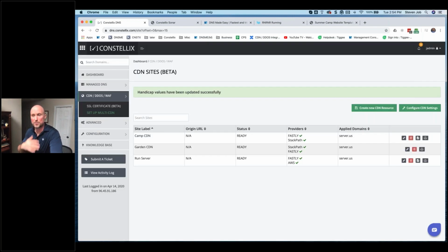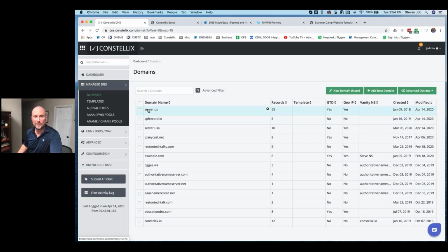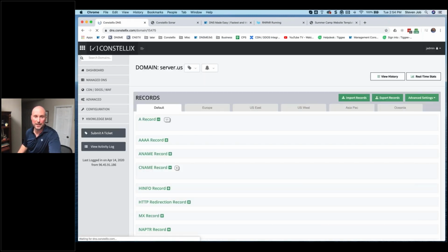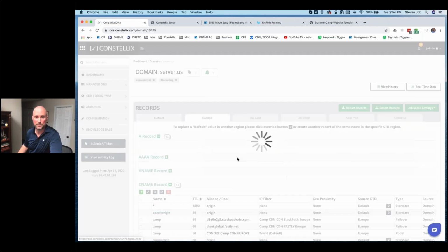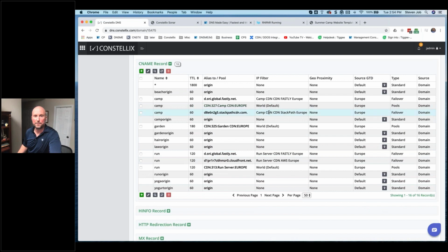So we have the handicap features, we got the RUM data, we got the agent monitoring, we got all those sort of configurations. If you look at the different configurations we'll have now within server.us, you're actually going to be an expert at this point. You're going to see that for CAMP, if it matches the StackPath filter, then you're going to serve StackPath. If it matches the Fastly filter, you're going to use Fastly. And if it doesn't match any of those filters, then we're going to use the user agents, right?